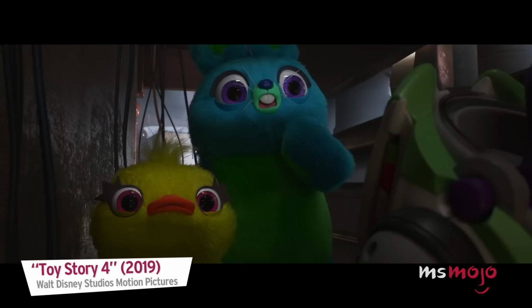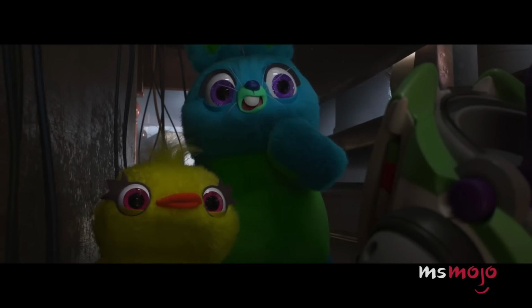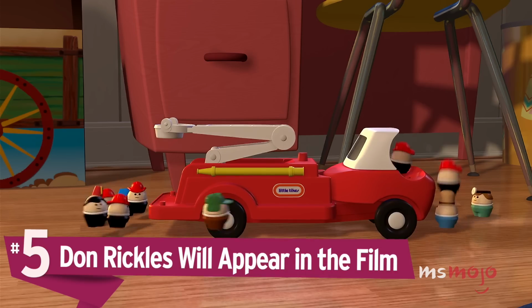Is that how we look on the inside? There's so much fluff.